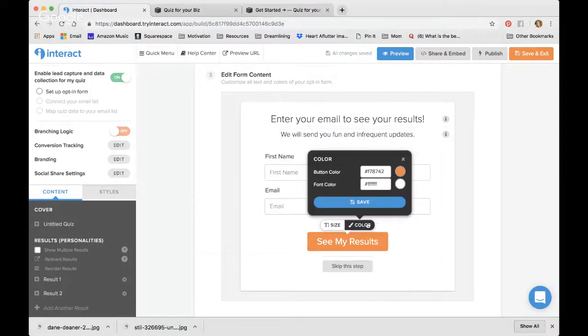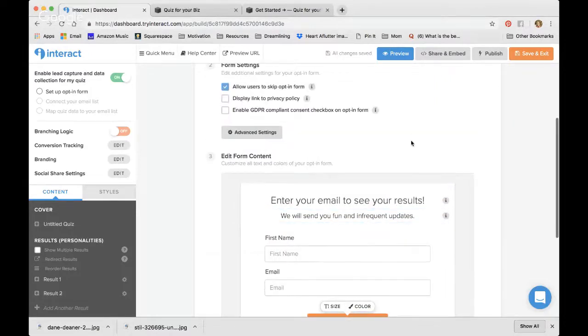You can see you can do different colors. So you should know your branding. This is stuff that we do with our clients, but you should know your branding colors and everything before you start doing all this stuff. We have a whole checklist for it that we send over.